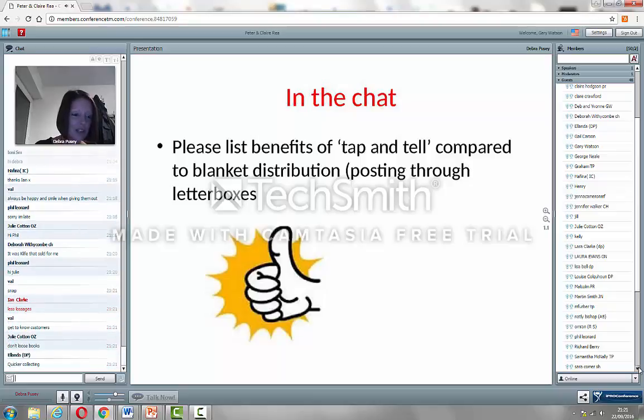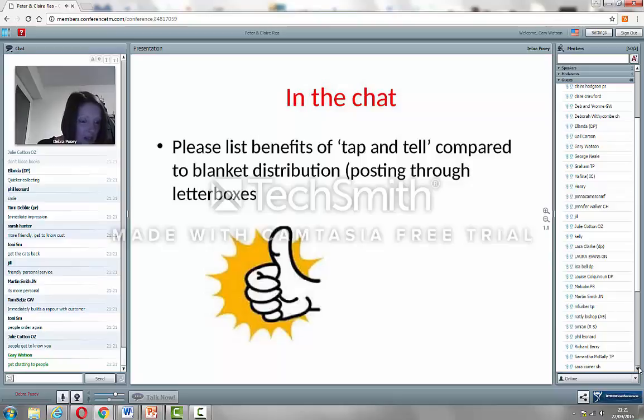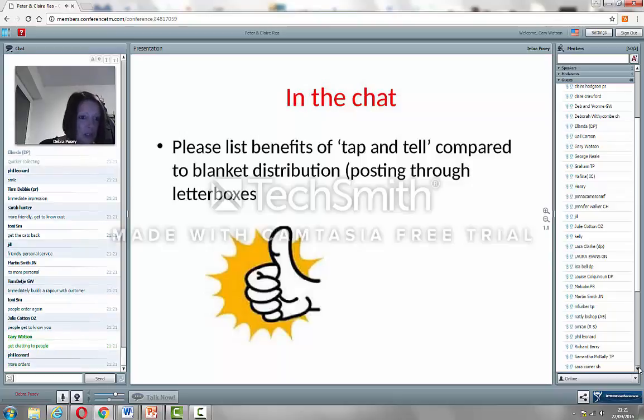You lose far fewer catalogues when you're handing them to somebody. You get to know your customers, absolutely. Don't lose books, quicker collecting. I know you've done this. Smile, immediate impression, get your books back, build a rapport with your customer, people order again, people get to know you, you get chatting to people, and I'm sure I've missed some others.